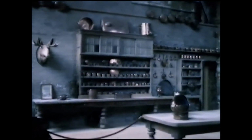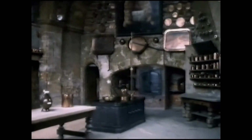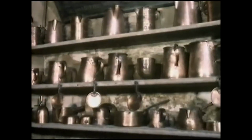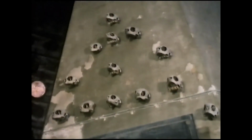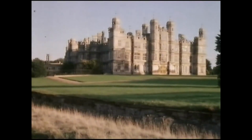And of course, no great house can cope without extensive kitchens. In fact, these large dark rooms form the oldest part of Burley House. There are more than 260 copper utensils on display here, which surprisingly until recently were still in daily use. And there's also an interesting collection of turtle skulls from the days when live turtles were brought into the kitchens to make soup. And if you're hungry to see more of the splendid Burley House, it's open daily from April to September.